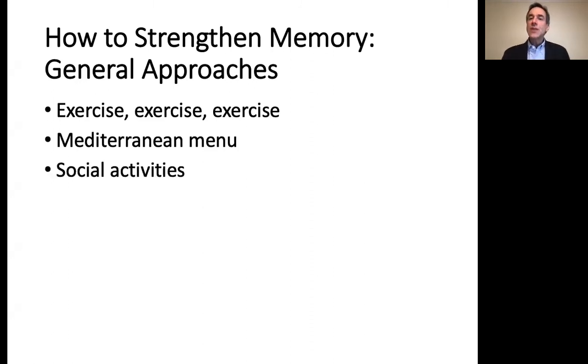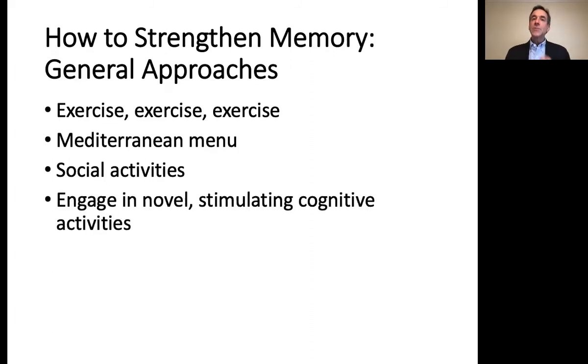But the third thing that's so important is social activities. And study after study after study has shown us that social activities are really important for our brain health and our thinking and memory function. Another thing that's been shown to be helpful is if you want to engage in cognitively stimulating activities that really will help, they have to be new. They have to be different. They have to be things that will stretch yourself. Okay, it can't just be the same old thing again and again.